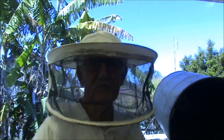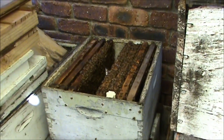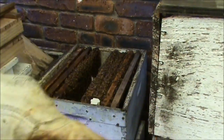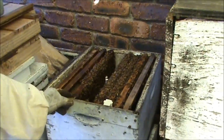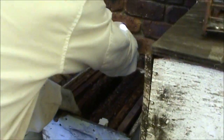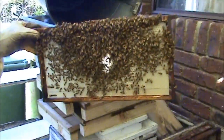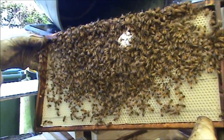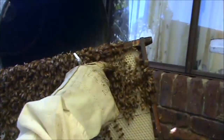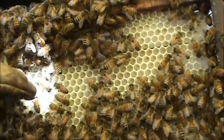It's less than 24 hours since we put these bees in this box, and I've opened it up and I've located the queen. So she's on the frame on the ground. I just want to show you what they've done in that time. We had a huge downpour last night, and it would have washed all the nectar out of the flowers. On this frame, they've already started building fresh comb on the foundation.